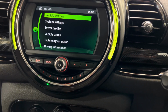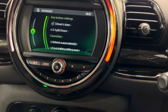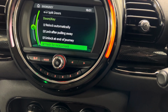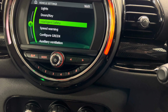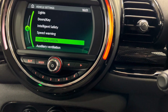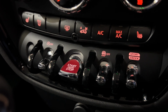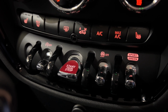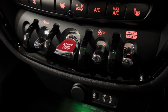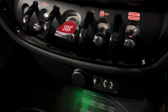My Mini vehicle settings. Yes, so you've got your lights, doors, you can select your doors, split doors for the rear, flashing, etc. Not that sort of flashing, you know, the lights flash. Configure green. So down here, if I can get this in focus, we've got heated seats, your aircon buttons. I love these toggle switches. You've got stop start, and on the right hand side you've got green through to sport. We've got USB auxiliary down there.